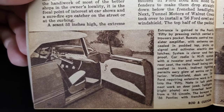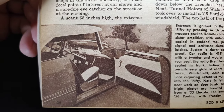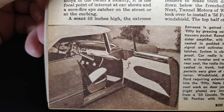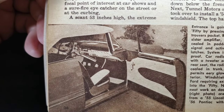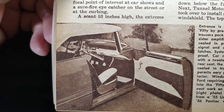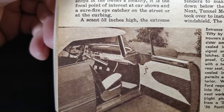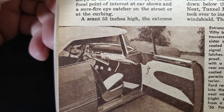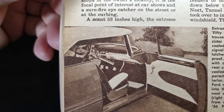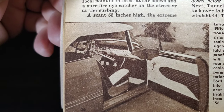Entrance is gained to the Frantic 50 by pressing a switch carried in a trouser pocket. A remote control transistor amplifier with antenna concealed in the padded top picks up the signal and activates electric door latches. The system is clever and foolproof. The car radio is a hi-fi system with a tweeter and woofer behind the rear seat, the radio itself being concealed in the trunk. Indirect lighting permits an eerie glow of the entire car interior.